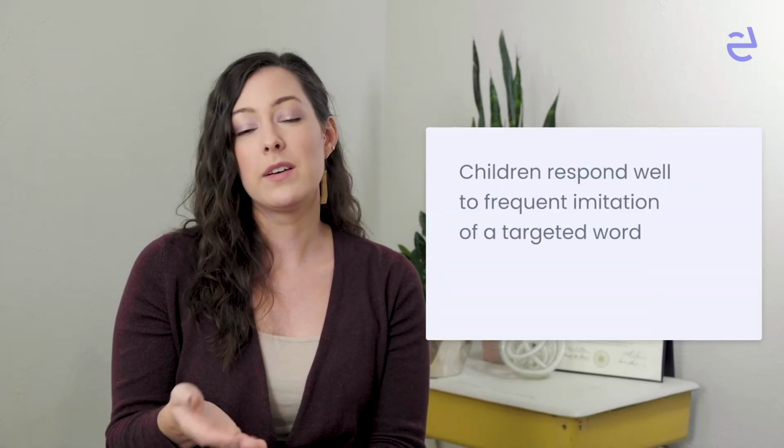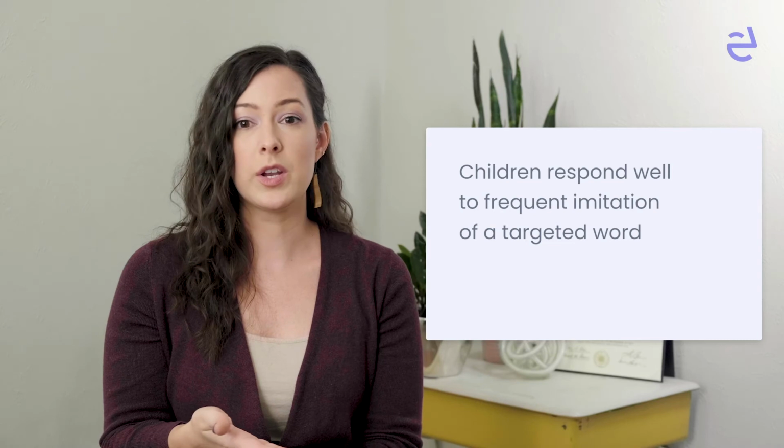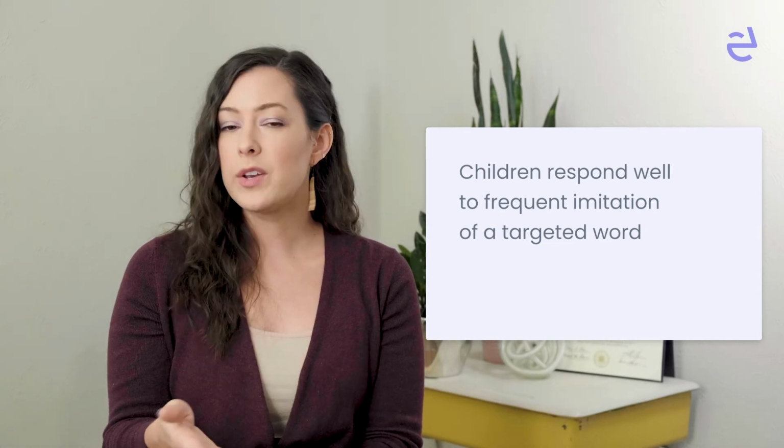If they pick a toy off the ground and offer it to you, say, "For me? This is mine." Children respond well to frequent imitation of a targeted word. So try and find opportunities throughout the day to frequently repeat possessive pronouns. When you start using these tips and activities, you'll soon enough hear your kiddos saying, "that's mine," or "my turn."